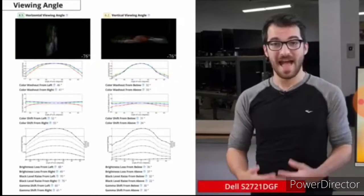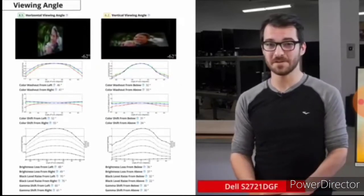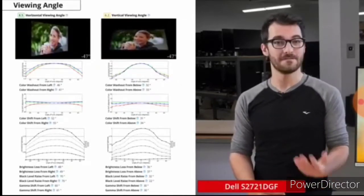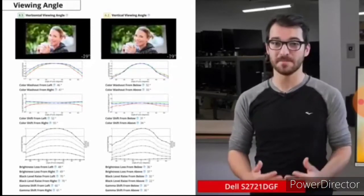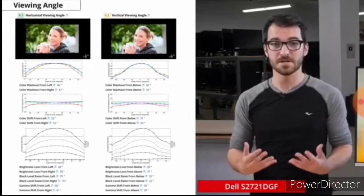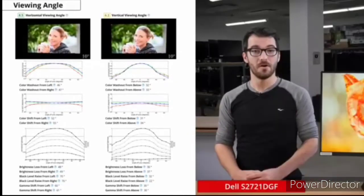Now, onto viewing angles. As I mentioned, the S2721DGF has an IPS panel. Where it fails in contrast ratio, it excels in viewing angles. Having a good viewing angle means that the colors and brightness of the screen do not deteriorate at various angles.